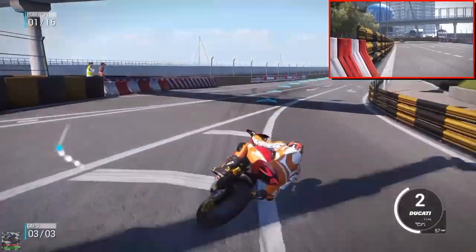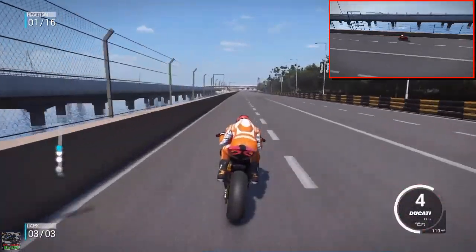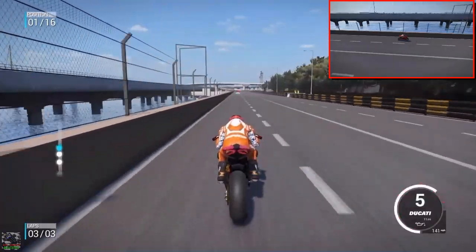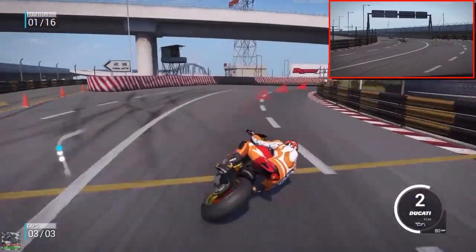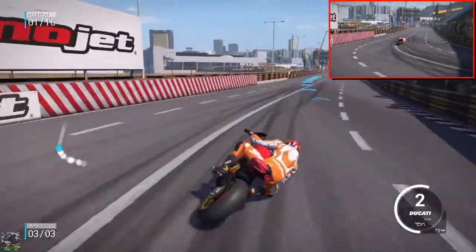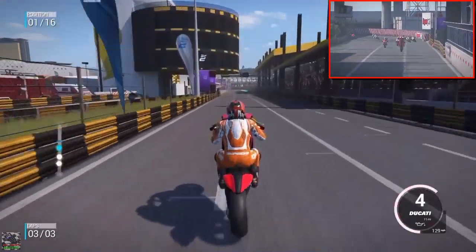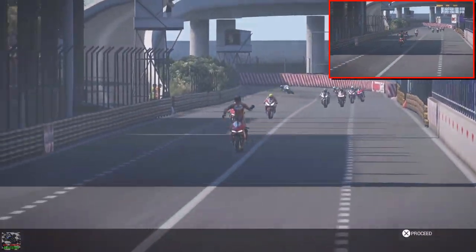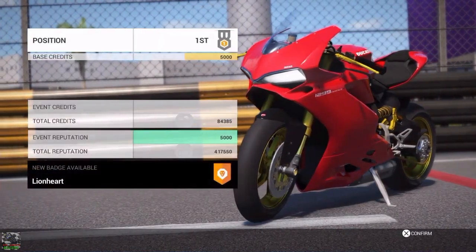Right, let's try and get that last corner. Yes! We're getting close. We just got to nail it, but we have got a bike right in our slipstream, so we're going to have to make sure that we don't slow down too much into this corner. Let's keep it nice and tight and accelerate, and I think we've done it. Yes, we're going to get a win on this circuit for the first time. But to be honest, guys, if I didn't have the line, I would have just smashed the hell out of this bike. That is such a hard road circuit, guys.